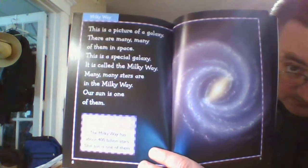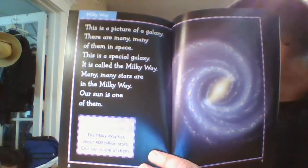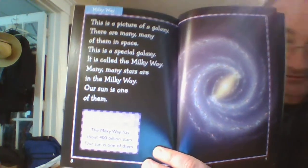Look how the galaxy is swirling around. What does it look like? It looks like a planet. You think there's planets in there? I think there's lots of planets. Billions and billions of planets. I think you're right. I like how it swirls around.